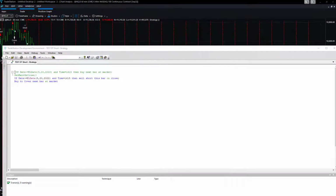Now another interesting thing you could do here is to short it at the close and buy it at the open. You don't need to set exit on close because you're reversing. So if it's 1650 and we short on the close, buy to cover at the open and then go long. So it's reversing by going long at the open and going short on the close. So let's show you what the results are here.